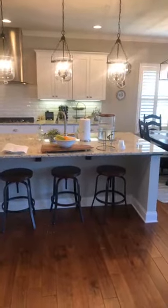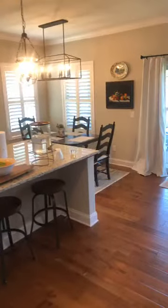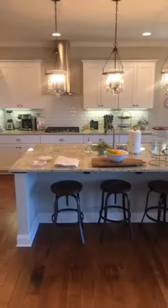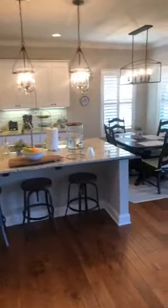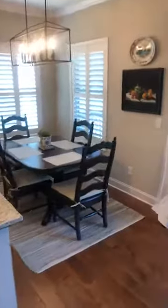So with this layout, I could be cooking and they could be doing their stuff and we're all together. I'm going to show you in a minute when we go upstairs. Even if they're upstairs on their game or whatever, we're still together because we're in the same room. So we've got our island here with the bench, with the stools, with the seating. Our eat-in part right here.